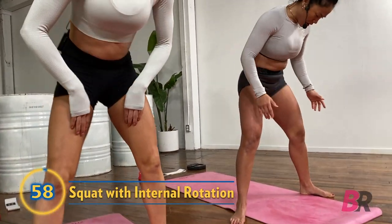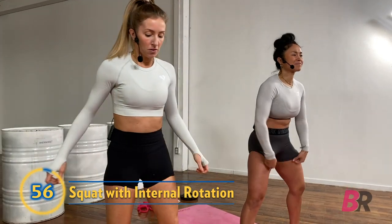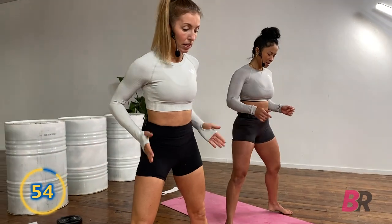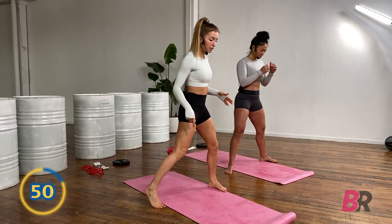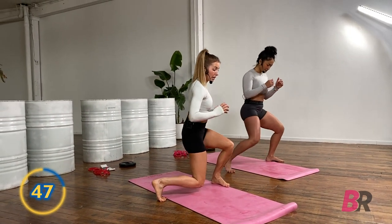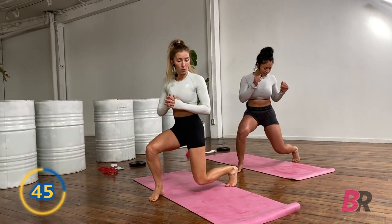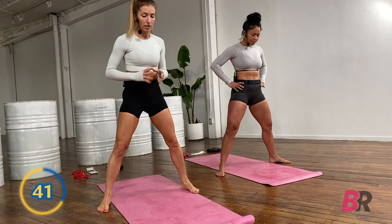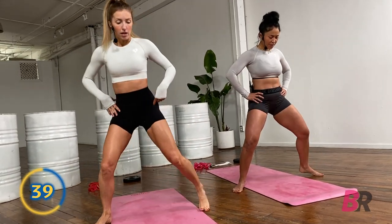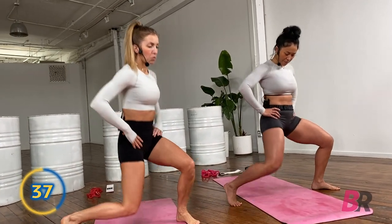Oh, all right. Oh my goodness. Okay, so we're going to stay hips facing forward, but we're going to do an internal rotation with that right side first, dipping that knee in. All right, so when you come back to center, you want to keep that hip facing forward and then just internally rotate whatever side we're working.